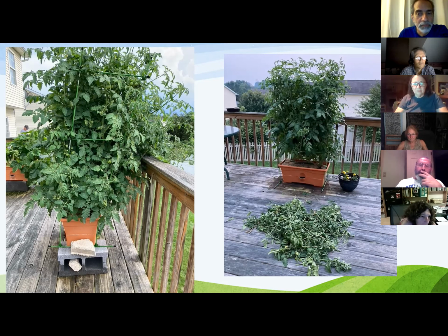That's what I've been growing the melons in. It's not a grow box, it's an earth box, the same concept. And they've been doing really well. Yeah, that's impressive growth for that little pot, really bursting out.